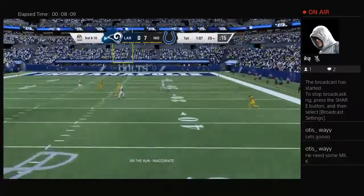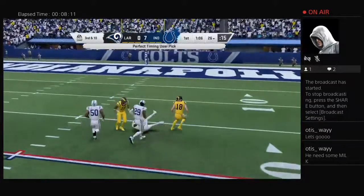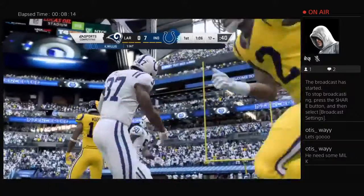Now on the run, he'll throw it back deep over the middle. Into double coverage, and it's intercepted. Picked off at the 17.